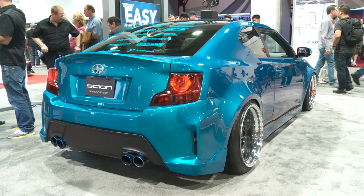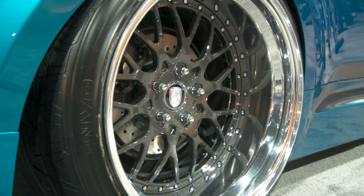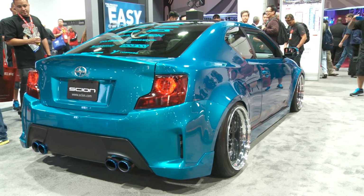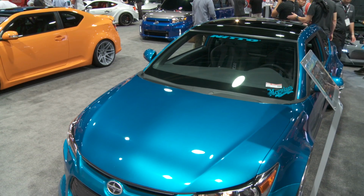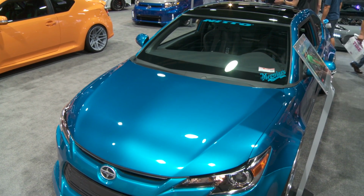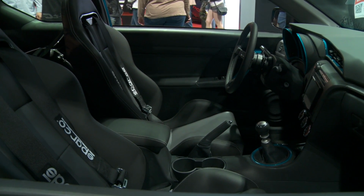No way. What's he done? All he really wanted to do to the TC was just take the original body lines and kind of extend them. So this is a wide body? Yeah, so this is custom wide body, fenders, trunk area, side skirts. Real simple touches on the interior, roll cage, or roll bar, seats, painted trim.